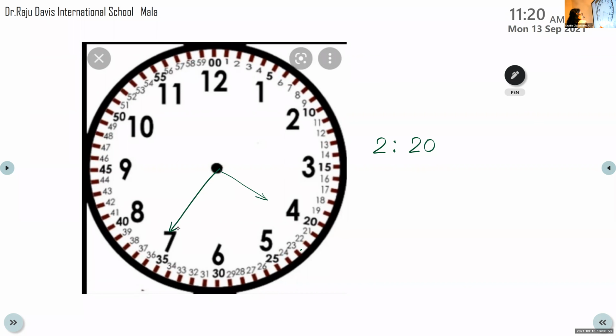So what will be the time now? The short hand is at 4, so first we have to write 4, put 2 points, and the long hand is at 7. So 7 into 5 is 35. It is 4:35. This first number is for our short hand, and this one is for the long hand.